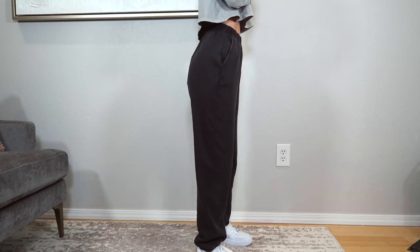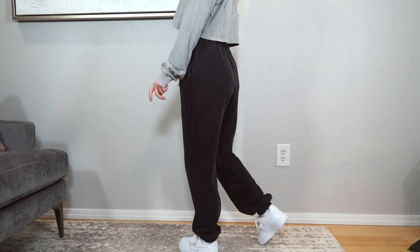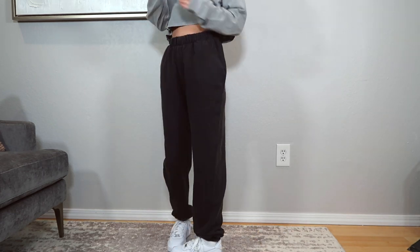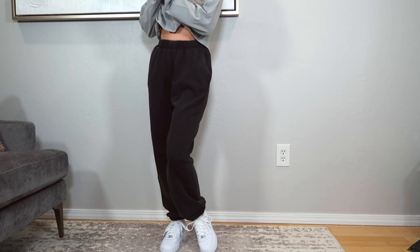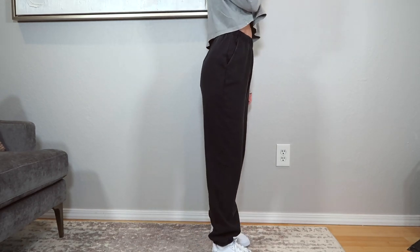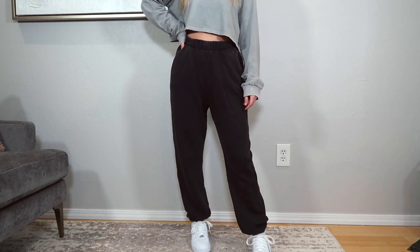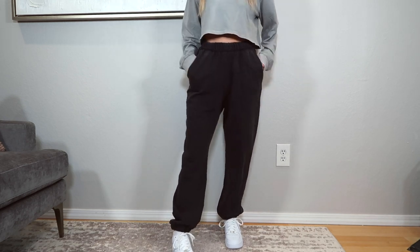a one size situation. This obviously comes in sizes, which is really great for everyone. The waistband is a nice size. It has a worn washed look to it. It's high rise. It's a really great length for being 5'1". The bottom of them does cinch in and it's not too tight around the ankle. It has two pockets, but overall it's just a really great sweatpant without it being too oversized. So yeah, super soft. Love these sweatpants.